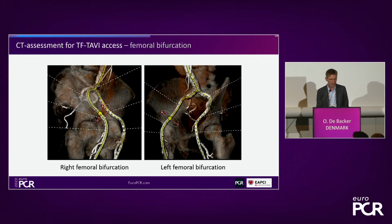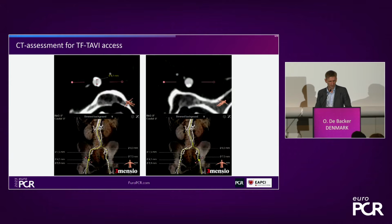And here you see, for example, on the right side, the bifurcation is very nicely below the femur head. You have the same on the left side. Let's say now that on the left side, this bifurcation would be at the middle of the femur head. That could still let me reconsider my strategy and maybe still go for the right side, because I do not want to puncture within 1 centimeter distance of the femoral bifurcation. If I have to bail out with stents, I do not want to stent over the profunda, for example.